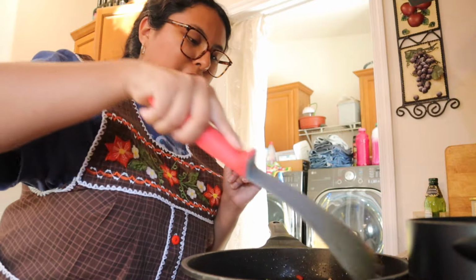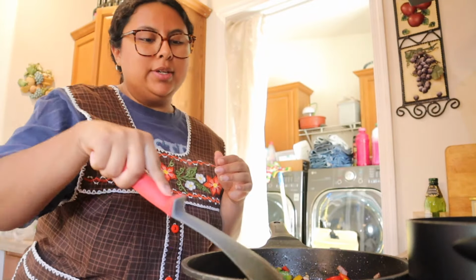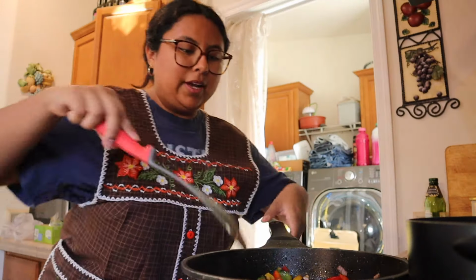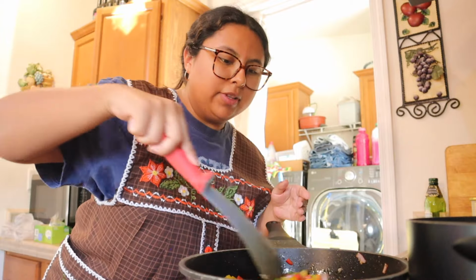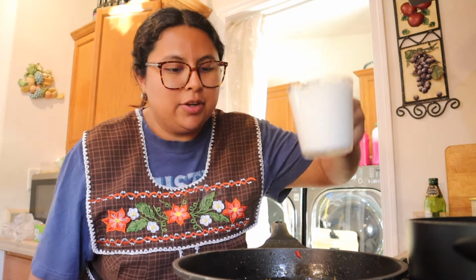We don't want it to be too extremely garlicky, because you could always mess it up if you put too much. You can always add more, but you can't take away once you've already cooked. All right, and we're gonna cook that for about a minute just so we can get some flavoring, until we can smell the garlic. And then we're gonna do a cup of the heavy cream.